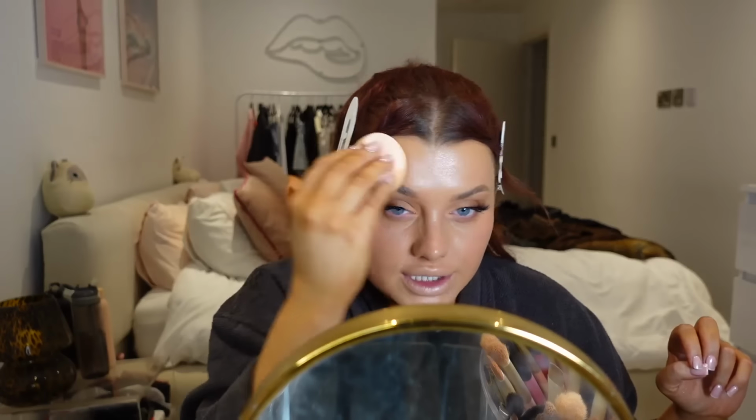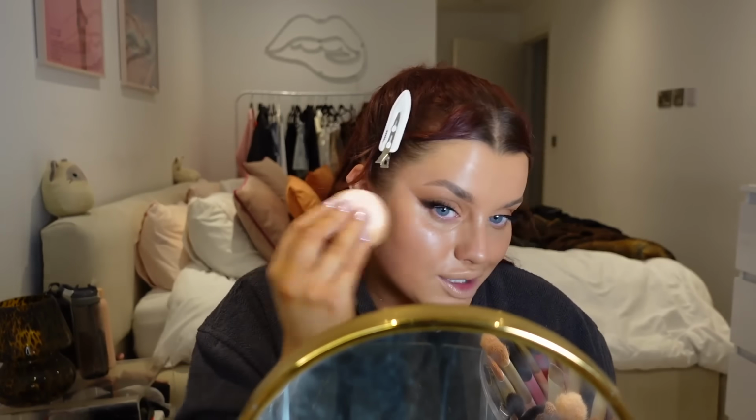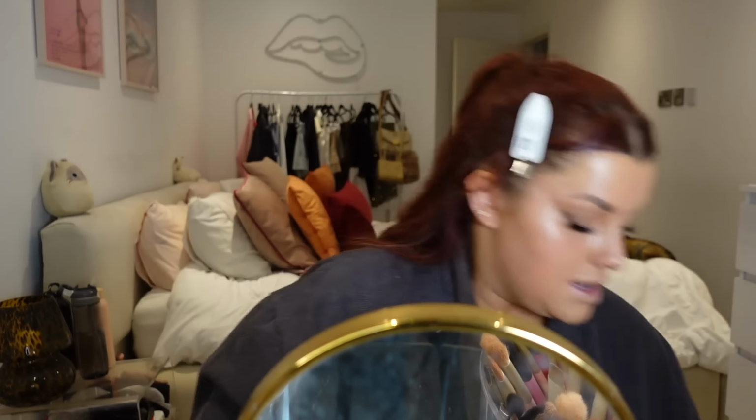Okay, foundation slash base is done. We want to make sure that it's blended. Oh my God, my sponge! Why? Why is this happening to me now? Okay, cream bronzer.